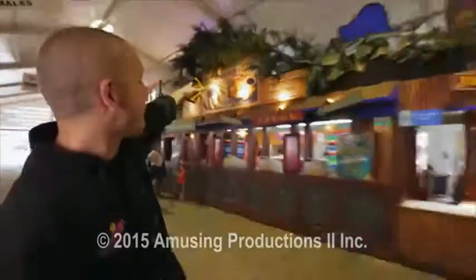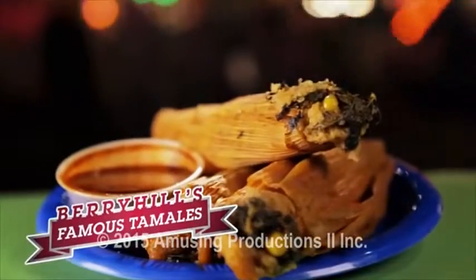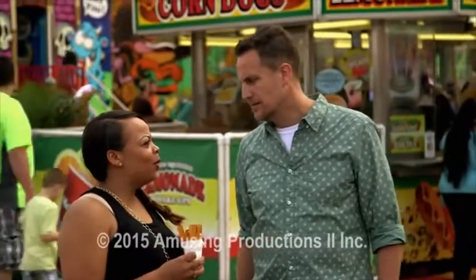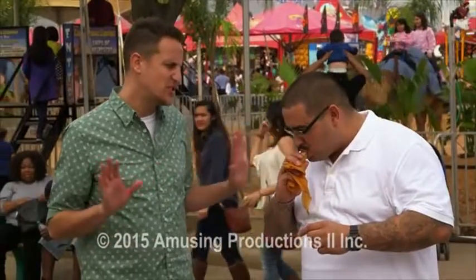Next up, Andrew's going to prepare one of Houston's favorite foods, the Berry Hill Baja Grill tamales. Tamales. Tamales. See the difference? I love tamales. I love them, yeah. I want to take a few home. I'm a professional tamale eater. Let me try it. Just try it just to be safe.